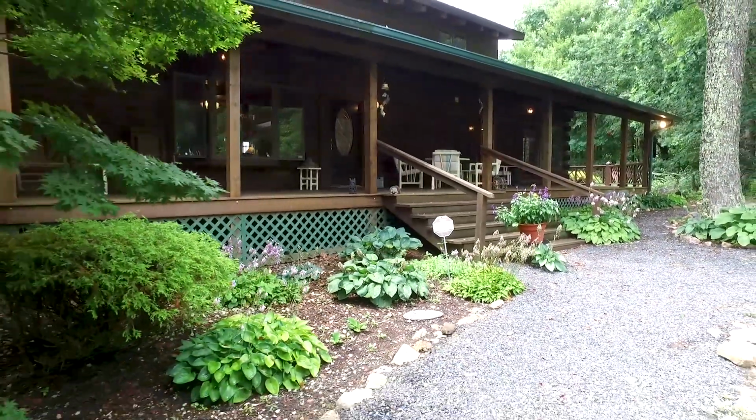You can access the breathtaking long-range views from the wraparound deck through the dining room, the great room, and the master bedroom. The large main floor master has soaring wood beamed cathedral ceilings, and the ensuite features a jacuzzi tub and a shower and laundry.